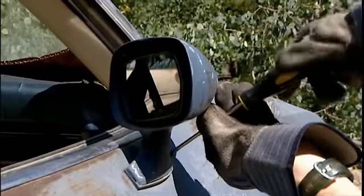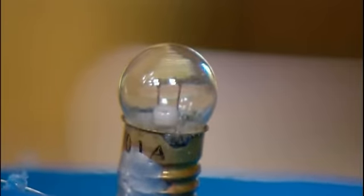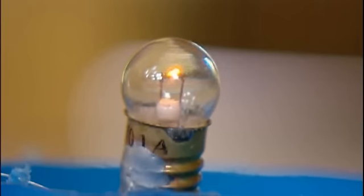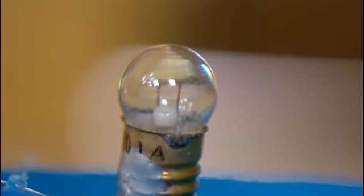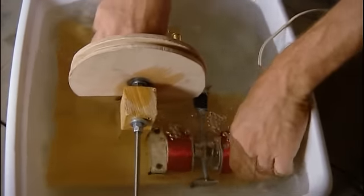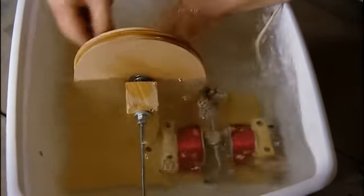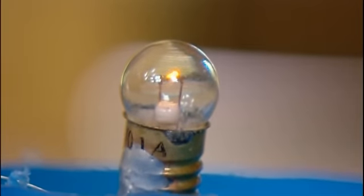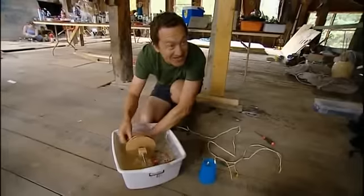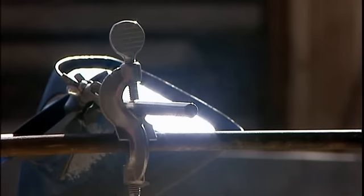Meanwhile, Hermione's vandalising an old car, and Jonathan's torch is taking a dunking. So if I turn the handle, you can see that the light works. So I'm just going to put it in and try it under the water. Oh, yeah. Great. Fantastic. Even works underwater. And that's good news for a wet mine.